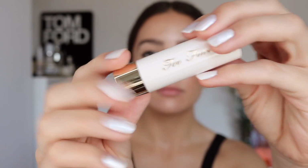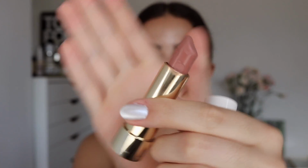My favorite lipstick at the moment is by Too Faced. This is just the perfect nude for me and it goes on so nice and smooth. It's just the perfect everyday lipstick.